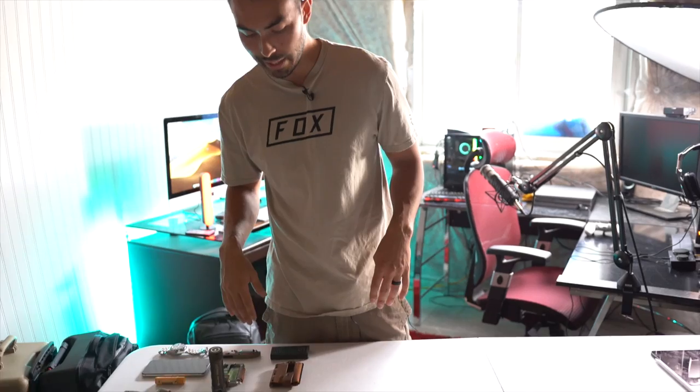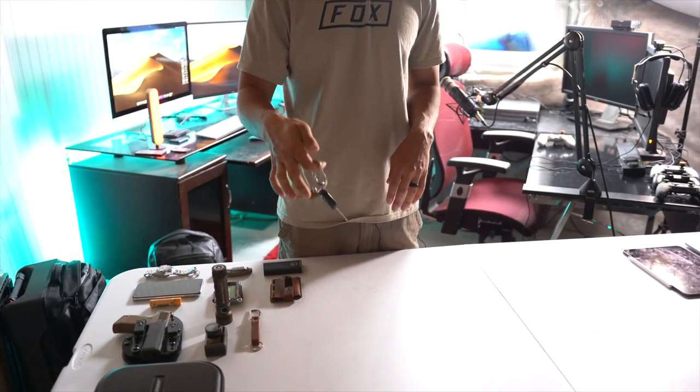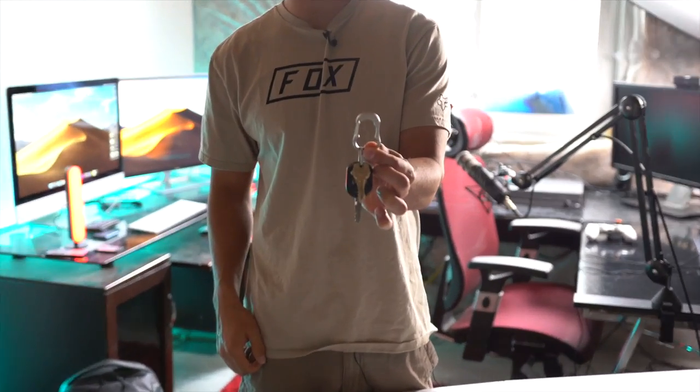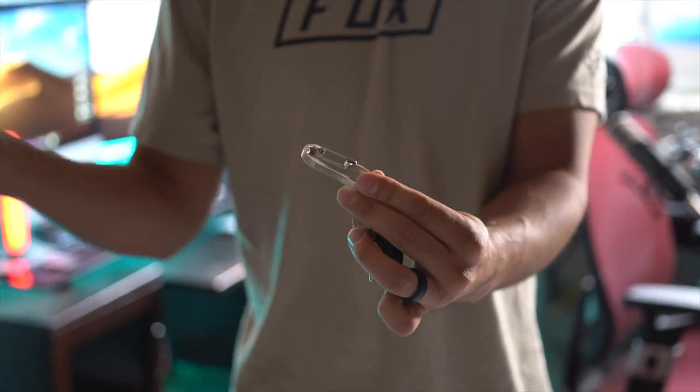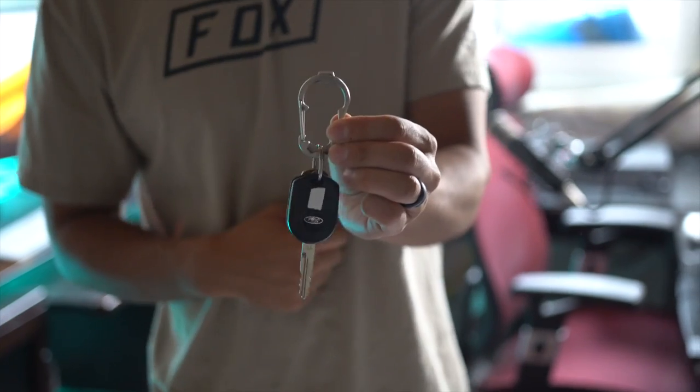Starting off kind of with the pocket dump stuff. Obviously we got the keys. I've got the Olight keychain on here, which is just kind of a carabiner. It's got a couple different little settings for like a wrench or whatever. I don't know, some small ones. Then a bottle opener up top.